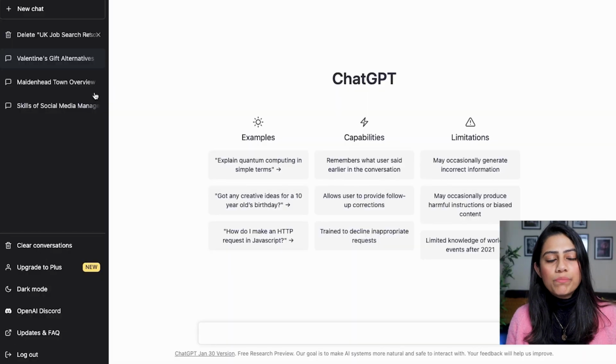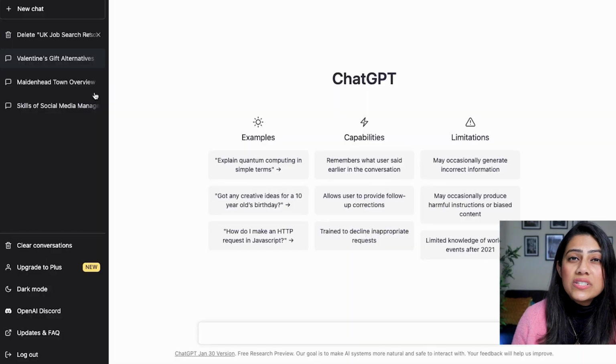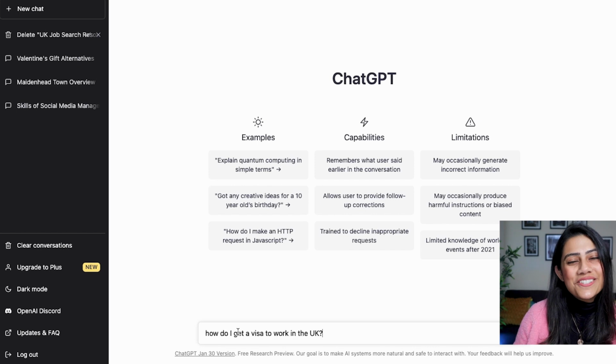Now, another thing you should keep in mind is that most of the information that is available via ChatGPT was collated prior to 2021. So if you're asking it something extremely relevant right now, the information might not be 100% accurate. Let me give you an example. If I type out, how do I get a work visa to work in the UK? This is what it's going to show me.